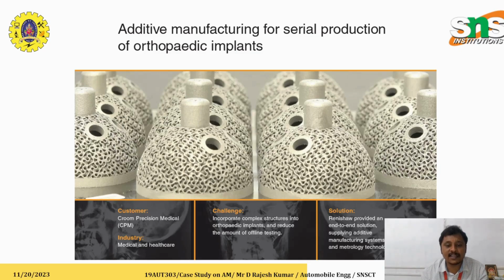The challenge here is that this orthopedic implant is a complex structure, and this structure needs to undergo many testing procedures that are done manually, that is offline testing, and then it comes to the market. Because of the offline testing, the process increases the cost as well as the time. So the time to reach market is high. That is the challenge in this case. So let us move on to the problem.